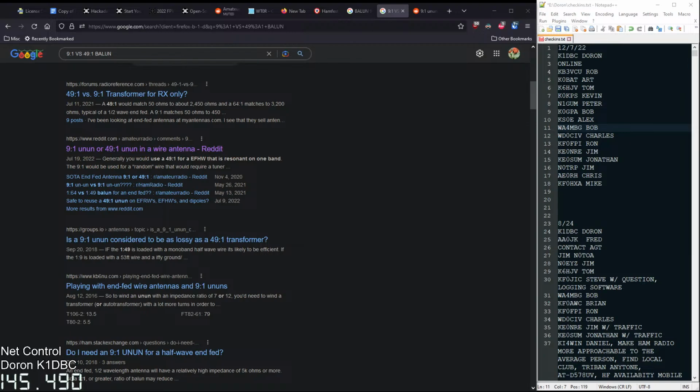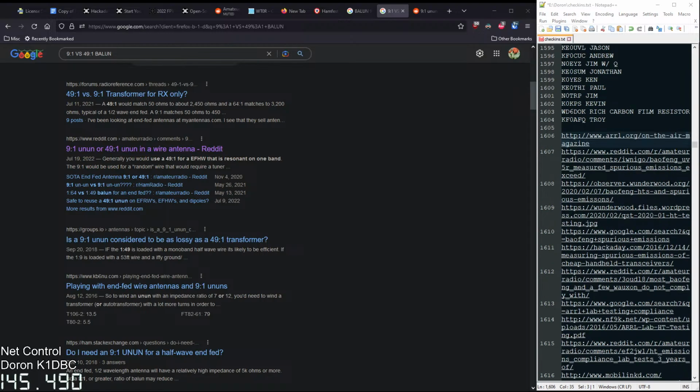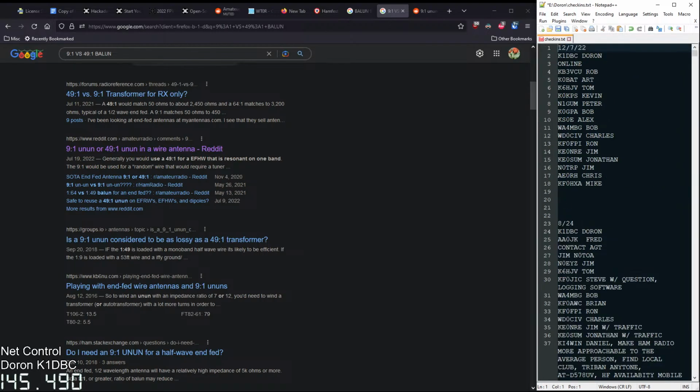Question, Drone. Yeah, Jonathan, KE0SUM, go right ahead. Those people listening, did someone say they had a mag loop they work with every so often? I'm fascinated by mag loops in the city. They get less noise, very directional and a little finicky, but I wondered if anybody had played with mag loops. KE0SUM, back to net.